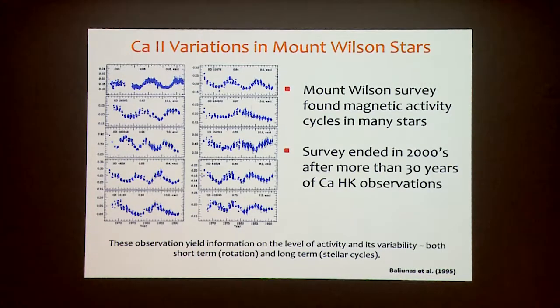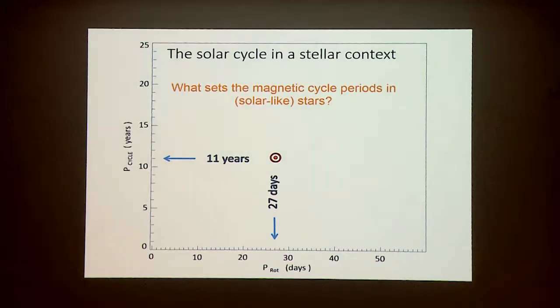Here are a few examples of cycles from stars. Many stars have this nice solar-like cycle. Some are not really nice, but are okay. And in fact, we can use all this data. It's not many stars, but we have 250 stars that can be used to put the sun in context. It makes sense in a panorama, I mean, in a big picture of how connected the sun and the stars are.